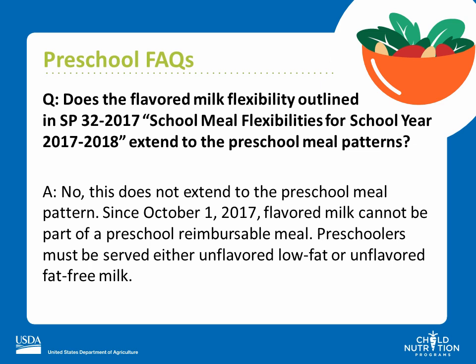Okay, we'd like to address some of the common questions that we've been receiving over the past few months. Does the flavored milk flexibility outlined in SP 32/2017, school meal flexibilities for school year 2017-2018, extend to the preschool meal patterns? No, this does not extend to the preschool meal pattern. Beginning this past October 1st, flavored milk cannot be part of a preschool reimbursable meal. Preschoolers must be served either unflavored low-fat or unflavored fat-free milk.